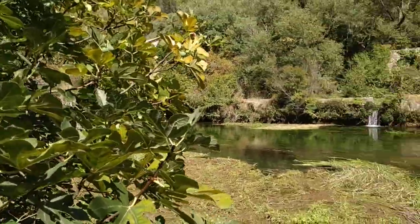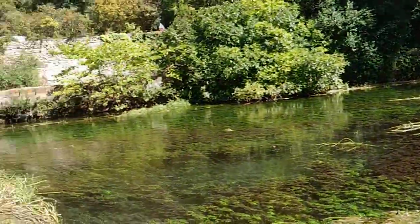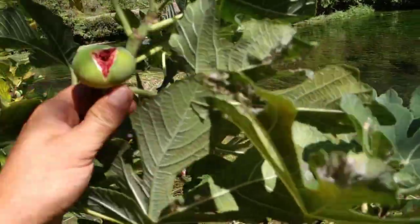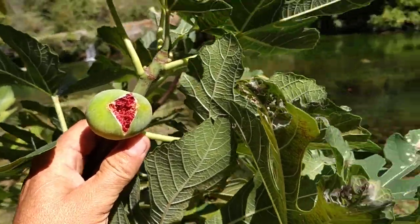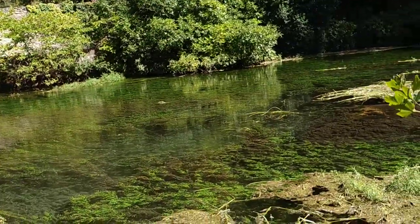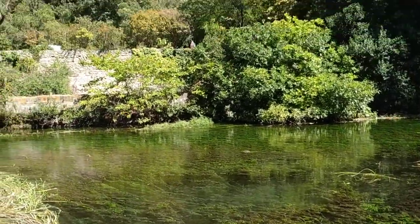I'm at the Fontaine de Vaucluse, the biggest spring in all of France. And here I have some feral green figs with red inside. The Fontaine de Vaucluse is a very impressive natural phenomenon.